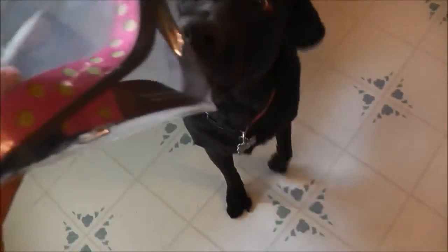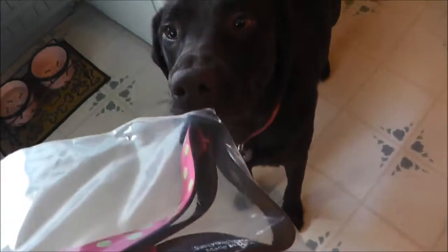What is that? Now, you think that's a toy? No, you're going to be fashionable. You're going to be so stylish. Oh, okay, okay. Let's put it on you so everybody can see how you look. Ready? Oh, what a good girl.